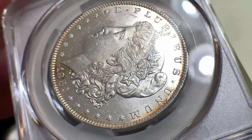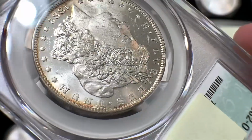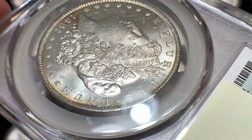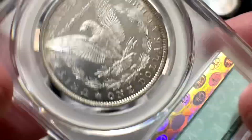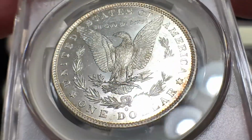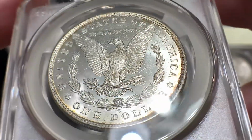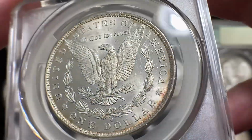The mintage on these is 6,090,000. Relatively readily available in the marketplace. You can find a lot of 1882 O's out there. Mint State 64 usually will cost you somewhere between $125 and $150, depending on the holder, depending on the coin dealer. But there is a substantial jump to Mint State 65 for these.